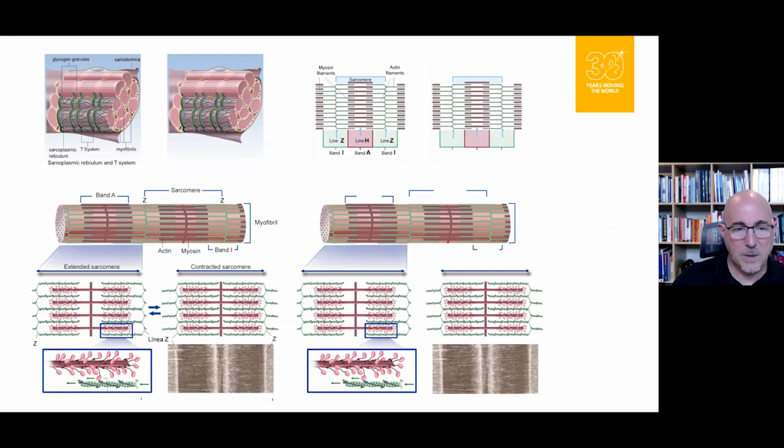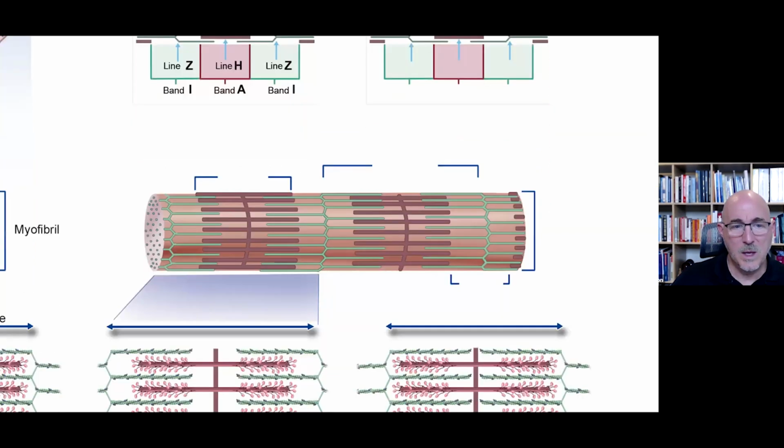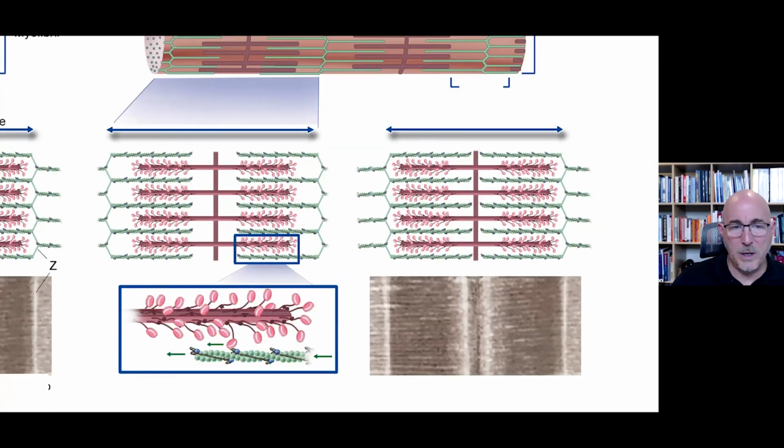Let's go back here. My apologies. I want to go to this one. So now we can look here and we can see how this is a lengthened sarcomere and this is a shortened sarcomere. So if we were to take the measure, we would notice that the length of the myosin stays the same, right? We can see that same thing here. This is open on this side, closed on this side. You can see how the green has slid all the way across here.